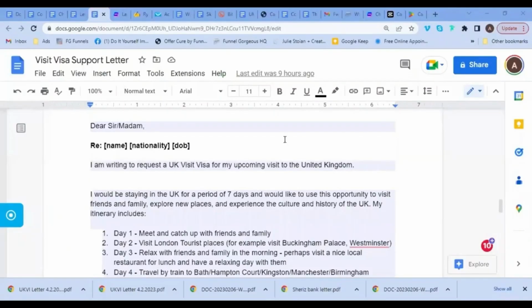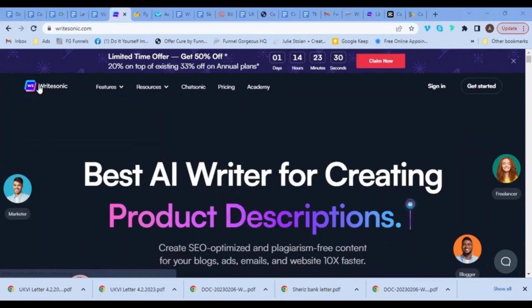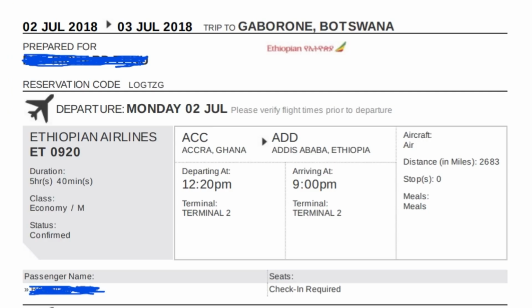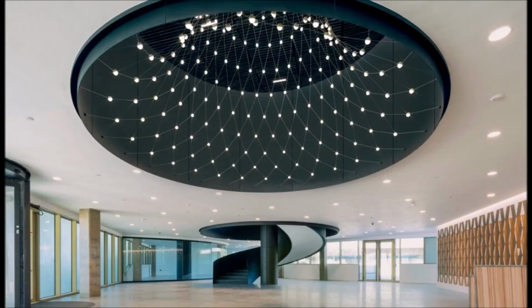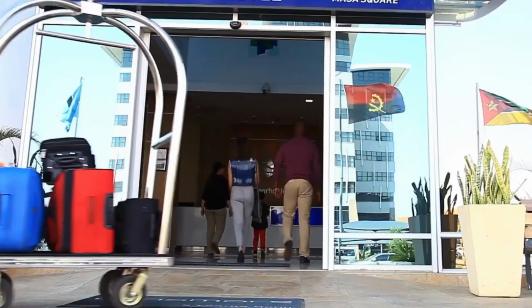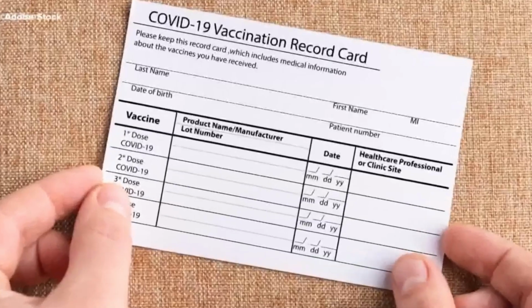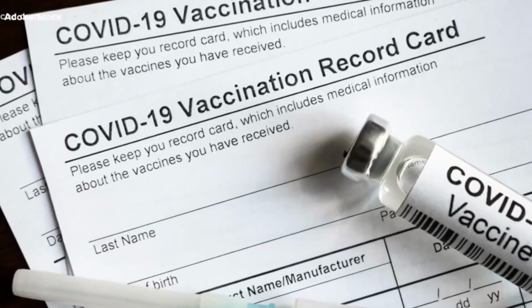A cover letter explaining the purpose of your visit. Those are the things needed. And you also need a flight itinerary, a return flight ticket, evidence of sufficient funds, an accommodation proof document such as a letter of invitation, a rental agreement, or a hotel. You also need your COVID-19 vaccination card, or show a document that you don't have COVID-19. Also, yellow fever vaccination certificate and travel health card.